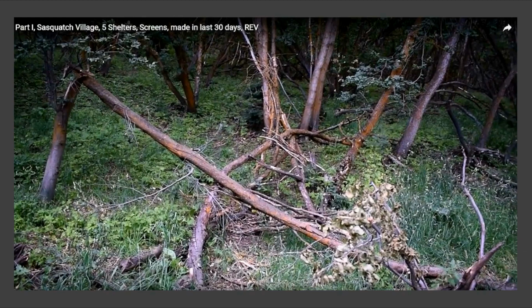Now, who knows what this is? Is it the beginnings of another lean-to that was started and never completed? I don't know what to say, or is it just some Sasquatch needed something to do? But you can see how the frame poles are intertwined in a triangle there, one over another, which you see so often in these structures, and that's why I want to include this in the photograph, to show that kind of framework that you see so many times.